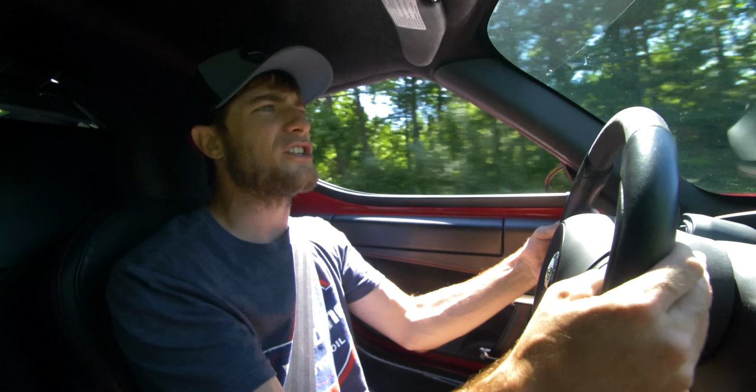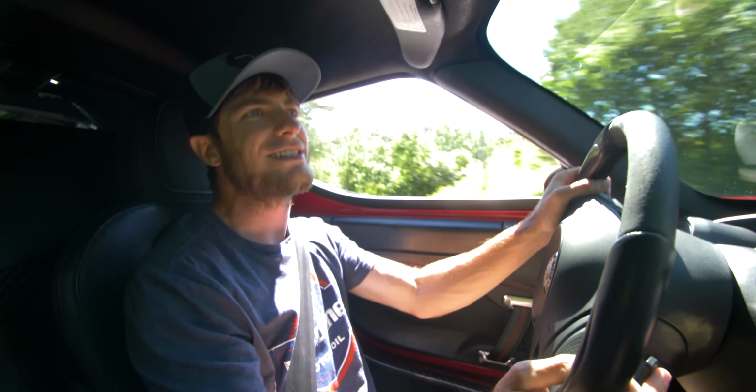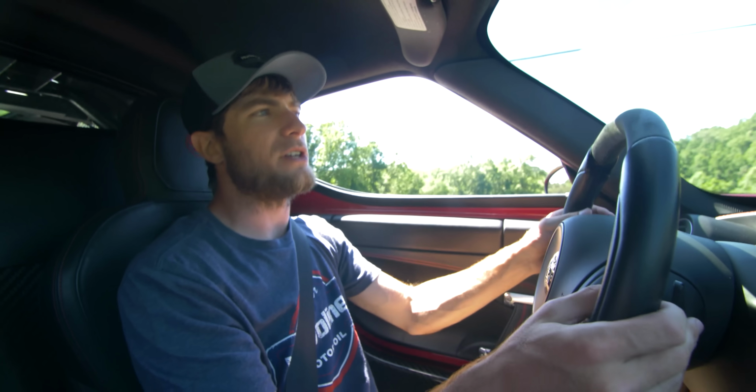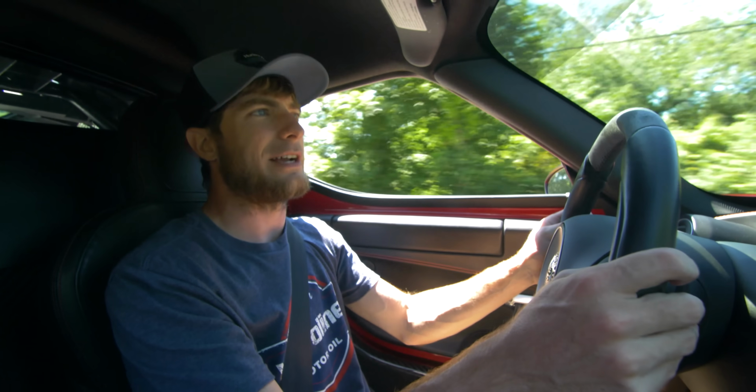And with the paddles in such a good spot, right behind nine and three as they normally would be, they really do form to your hand. The paddles form to your hand more than the steering wheel does.